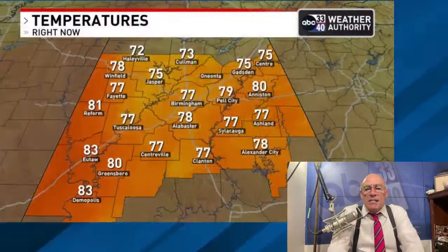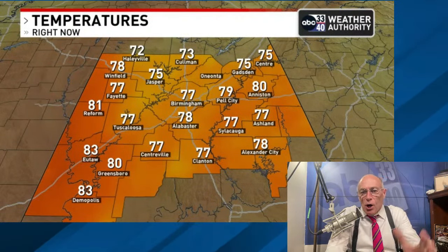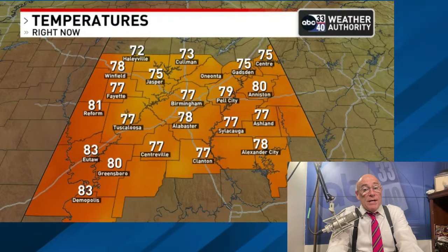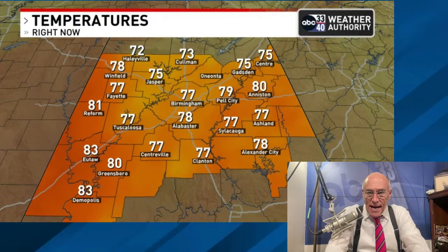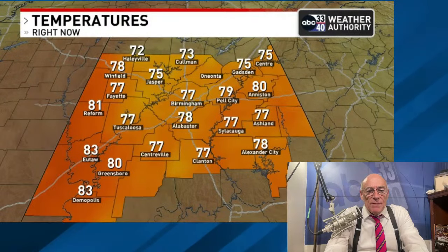Temperatures remain unseasonably mild. And if you look carefully, you'll see a few low 80s on the western side of the state. For example, Reform 81, Demopolis and Eutaw 83. How about that for a November day? Anniston sitting at 80. Birmingham at 77. Most of the major reporting stations are in the 70s.